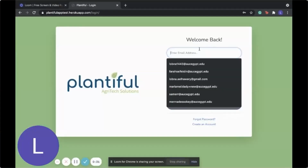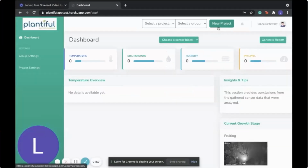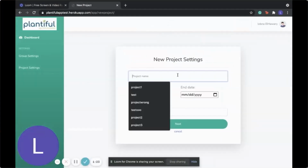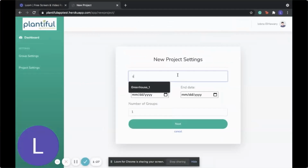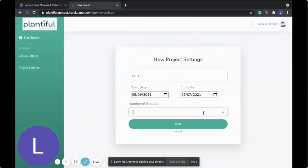Now we're going to create this project. So we're going to log into our website and create a new project. We're going to enter the project's settings. So its name, start date, end date, and we're going to select the number of groups, which in this case were 2.